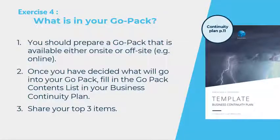Now, you won't be leaving your property empty-handed. In terms of evacuation, you should be taking a go pack with you. Your go pack is a bag or a box of equipment and documents that will help your response and enable you to work off-site wherever that's viable.